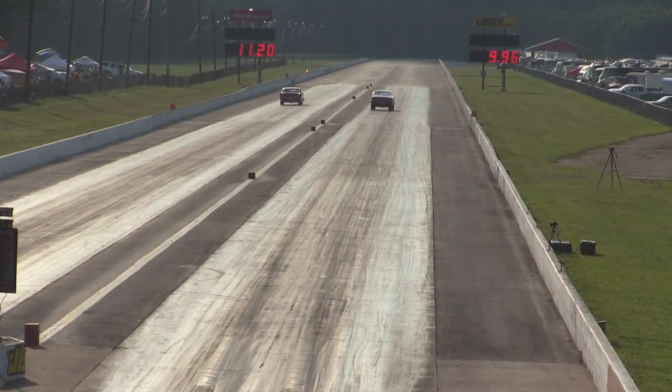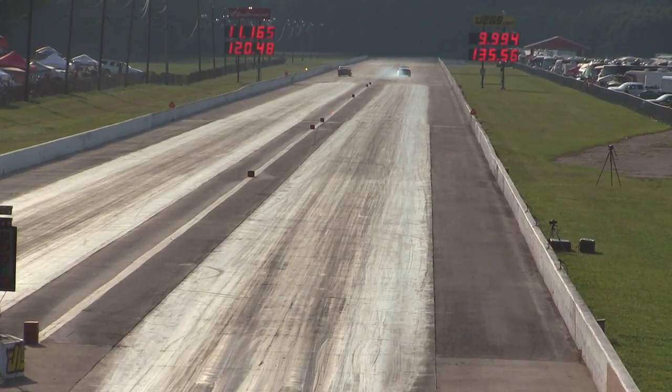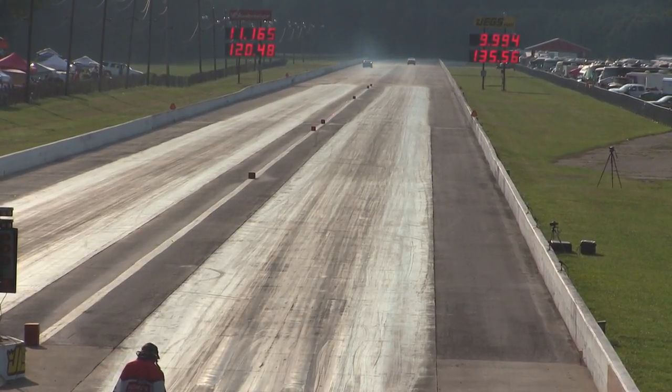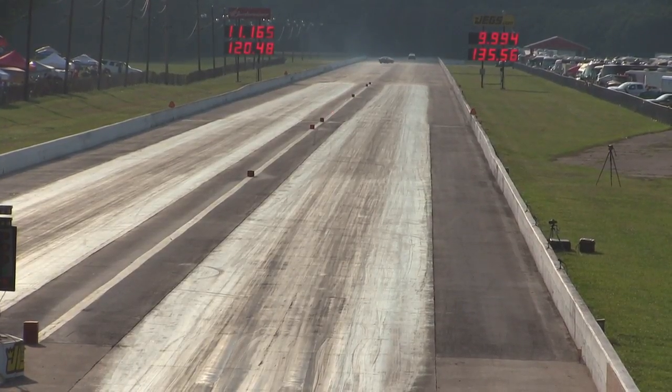Another red light. This time it's Mark Mag turning on the red bulb. Mark Friend gets the win, 11:16, 4 under. But again, he already had the race won via the red light start for Mark Mag. He was 999 on the 996, but the 012 red bulb does him in.